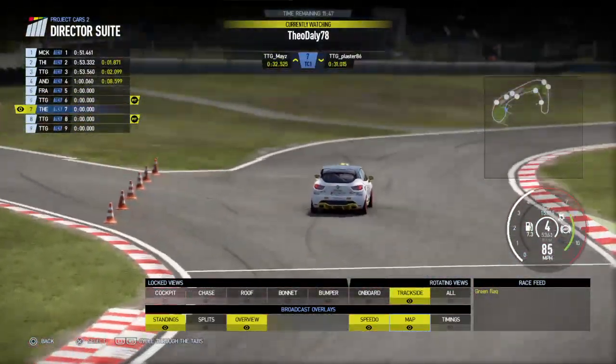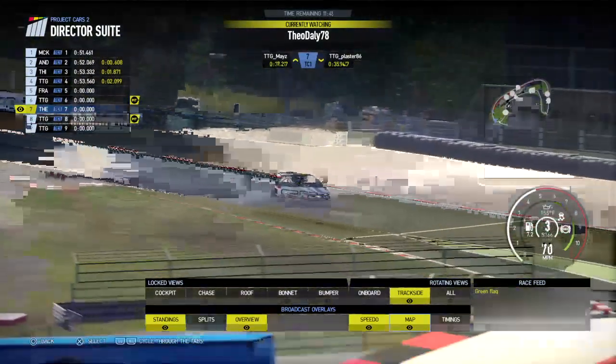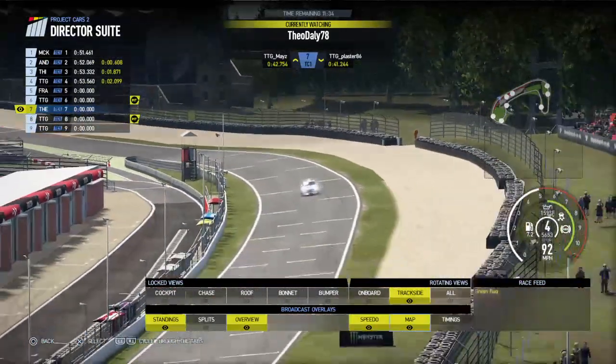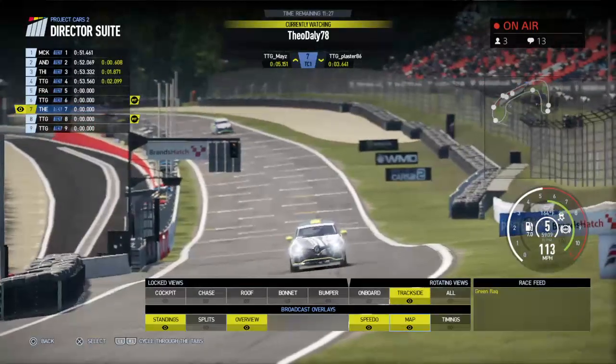Theo Daly just coming through McLaren, up Clearways and through into the Clock Curve. That's Clio Daly running wide there. Theo Daly on a lap. These cars do not go that quick, but they can reach in excess of 150 miles an hour. Trust me, they can. I have tried that before, and they do.